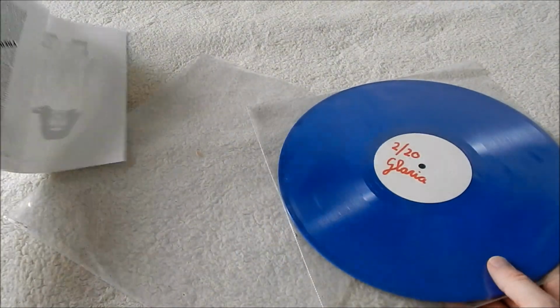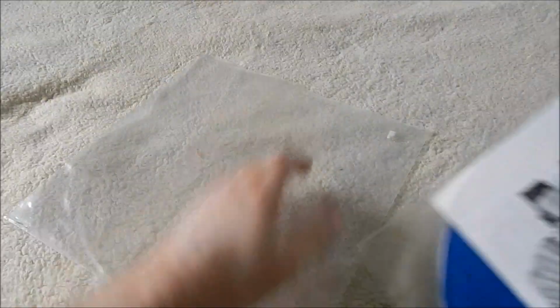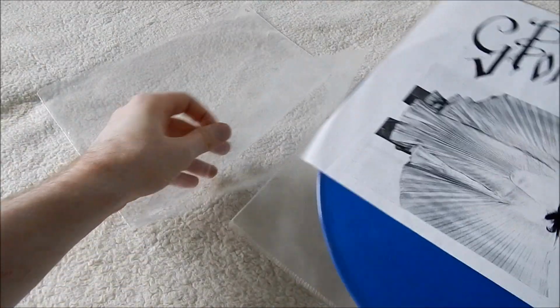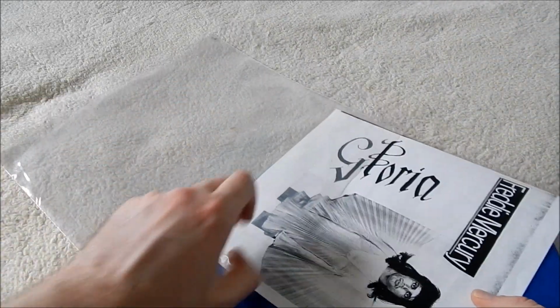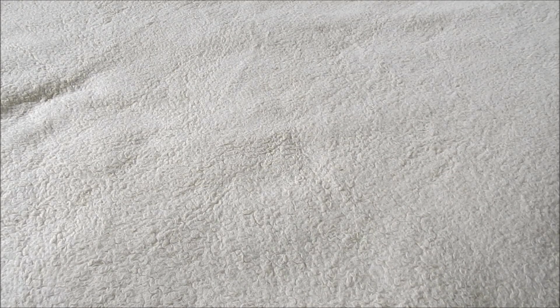Now just because it was released in limited numbers, it doesn't necessarily mean it's worth tons and tons of money. I don't think I paid a lot of money for it back in the day. I think I maybe paid about 30-40 quid for it. A lot of them are very obscure, a lot of Queen collectors didn't know about them. But yeah, it's nice to get a very limited run of a vinyl there.